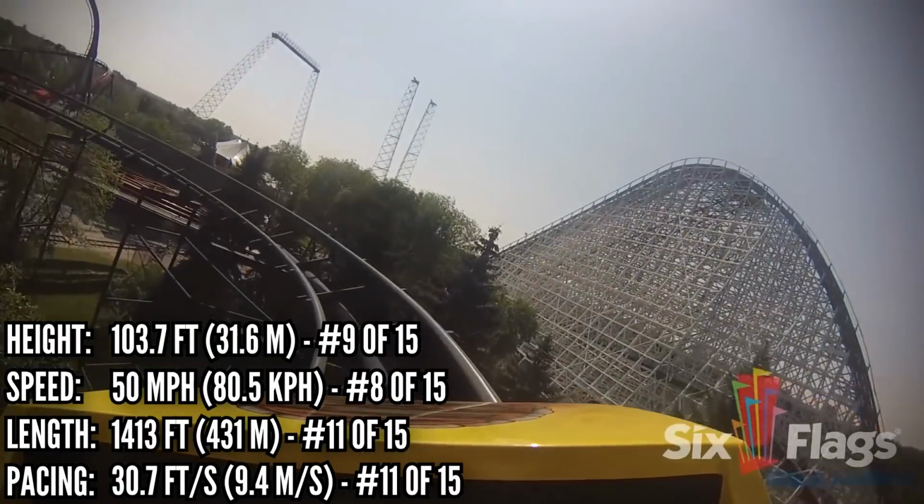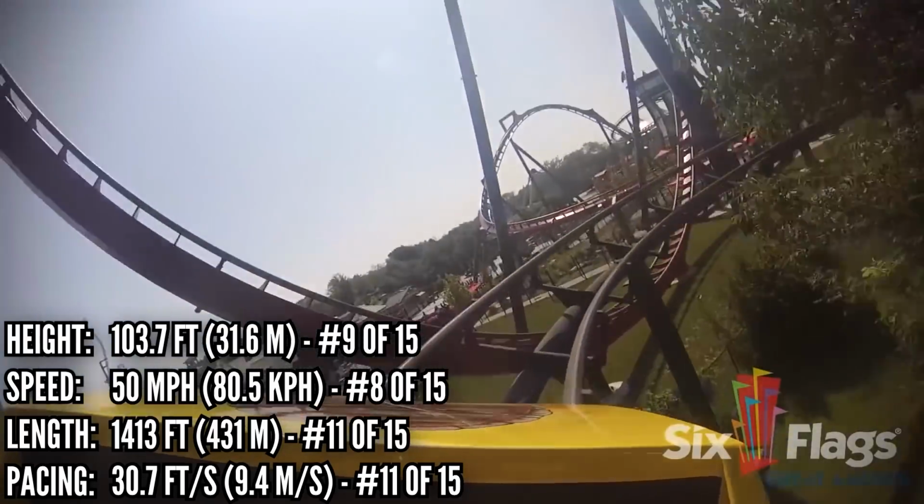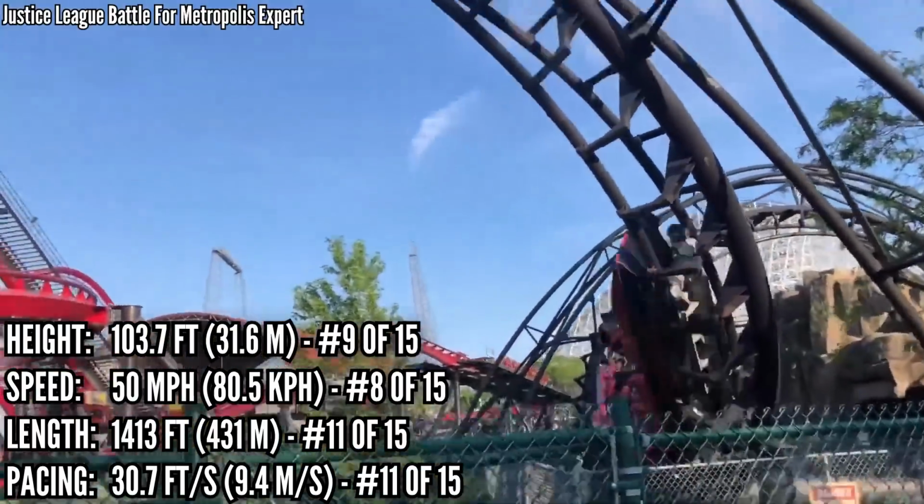The biggest killer is a slow turnaround after the loops. It also really crawls into the final brakes. This is why it has nearly identical pacing to Joker.